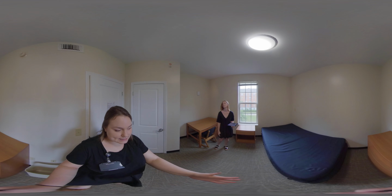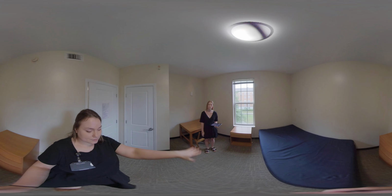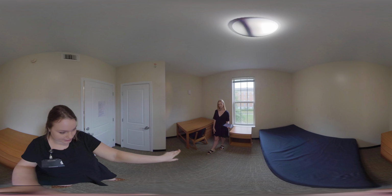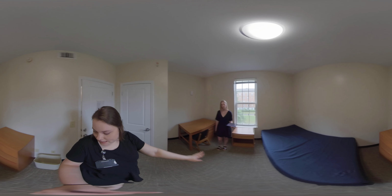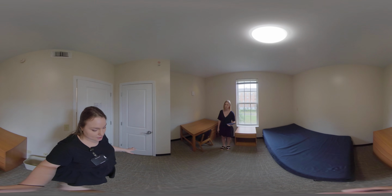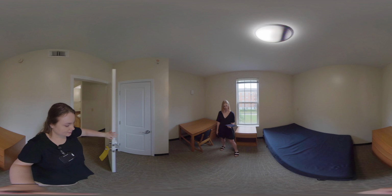Yeah, so as you can see, in this space, there would just be one person on a standard full-size bed. They have a side table, a desk with a little pedestal underneath that's movable, a closet, and we also have a dresser over here. And all of this furniture is movable, so if you wanted to reorganize your space, you'd be able to do so.